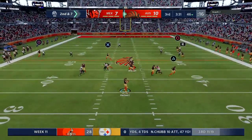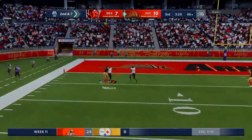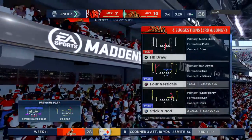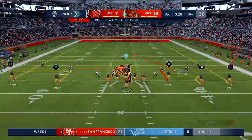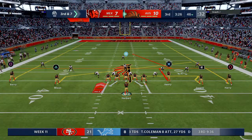Off the play fake to Eckler, it's Herbert. He's going to loft one deep left side here. And that's going to be incomplete. Good effort there trying to take a shot, but it's 3rd down. This has certainly been a physical game so far. Limited scoring opportunities for both sides. And there's another chance that goes unfulfilled.